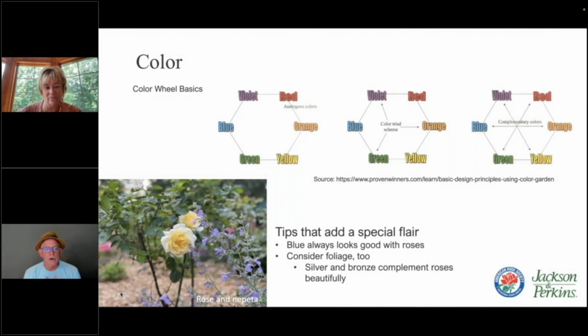Then you get into the color triad scheme. This gets a little more complicated. As you can see, you're basically moving across and over. So you've got orange, violet, and green going together here. That means red, yellow, and blue would go together, and you can continue to work your way around. So that's a nice way to begin seeing, okay, these colors are going to work together.